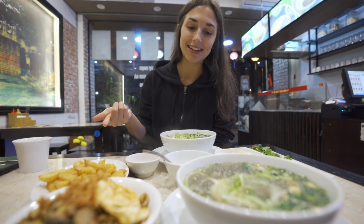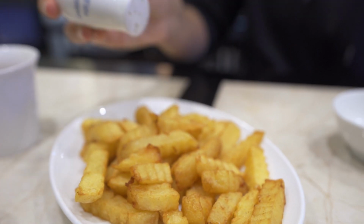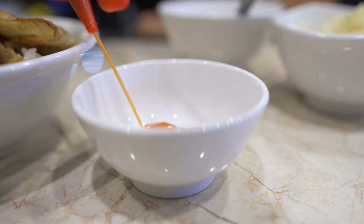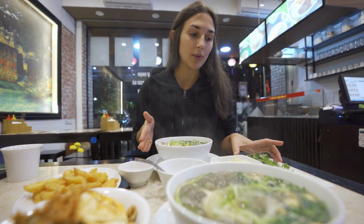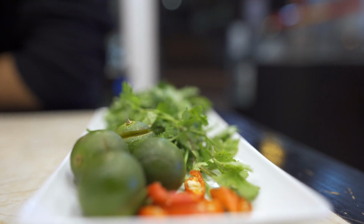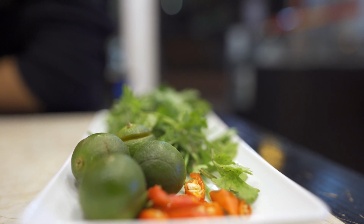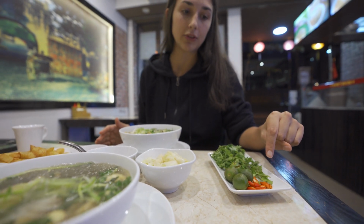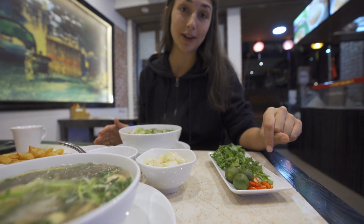They have good french fries here, and if we're still hungry after just a bowl of soup, the french fries help fill us up. For the miến, we have this garnish here. It's usually cilantro and mint, some limes, and red peppers. I'm not sure what kind of peppers they are, but they are very hot.